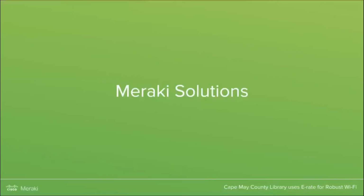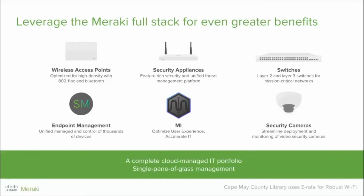Just to quickly go over Meraki solutions one more time, we have access points, security appliances, and switches. These are the three pieces of hardware that are eligible for E-rate. To note with the security appliances, we have two different licenses: an enterprise and an advanced security license. The advanced security license is only 50% eligible. So E-rate, or USAC, will only pay up to 50% for the advanced security licenses for the security appliances. But for the APs, the firewall hardware and the switches, they will cover 100% of that.